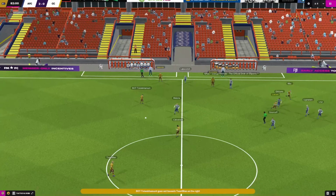Malone to Labovic. Isosceles up the left, has Gorkov, chooses not to go to him, now goes to him. Back to Isosceles. Joker sends a cross in. Headed into Gintonic, and that one is just blocked by Bot, but another dangerous opportunity for Athênai as they pick up the corner. Oh, both teams know this is crucial.